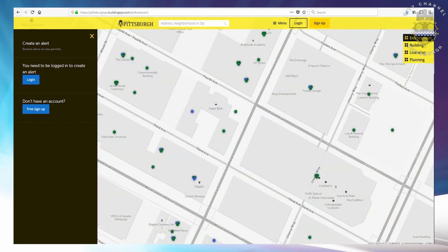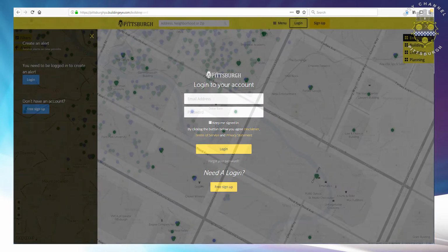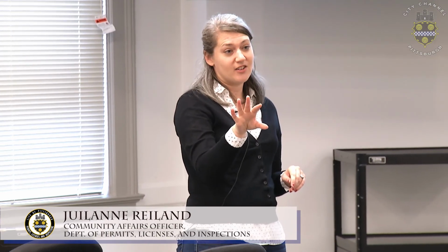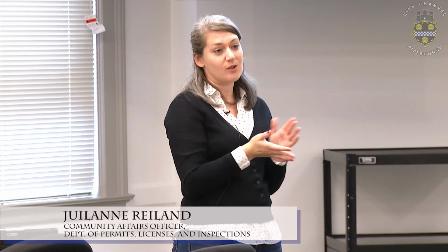There are benefits to creating an account, so you can create alerts. If you log in, you can do it by radius, so it goes 200 yards from where you are. You can drop a pin, and it'll alert you anytime there's activity in that area. You can do it by neighborhood, you can do it by zip code, and you can do the alerts weekly or monthly. Then it'll just send it to your email address and let you know what's going on at certain properties. So that is the benefit to signing up, but you don't have to sign up just to see this information.